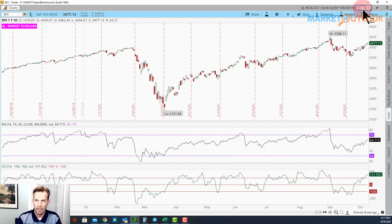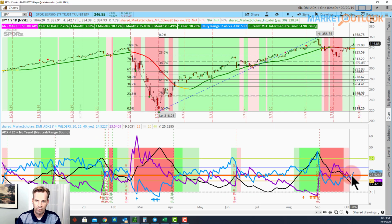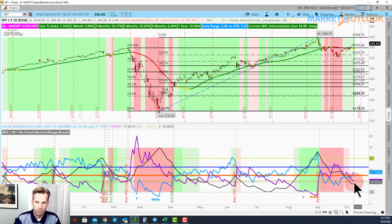Same thing with the CCI, and especially with the DMI. The DMI has really been languishing, the positive index. We're not above 30 yet, and the negative index is barely dipping its toe below 20. So like the RSI barely getting above 60, the negative index dipping below 20, that's a little bit of a question mark, right?